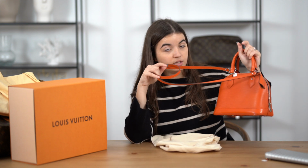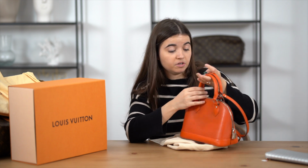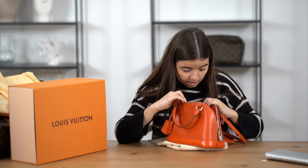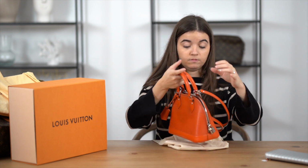On the back of the bag, it's very good condition too. Bottom of the bag too, nothing to say. Inside of the bag also is in good condition. So otherwise, this is a very good one. So if you want it, don't hesitate. Just let me know, because the price is insane.